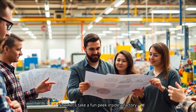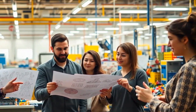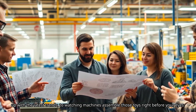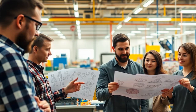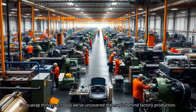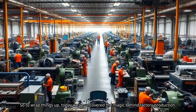Now, let's take a fun peek inside a factory. Say you visit a toy factory. There, you could witness everything from the design stage, where creative teams come up with the latest trends, to watching machines assemble those toys right before your eyes. Team members share stories about their roles, from designers to assembly line workers, creating a fascinating tapestry of collaboration and creativity.